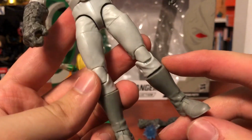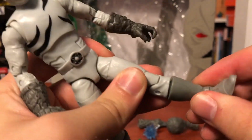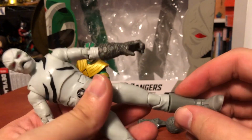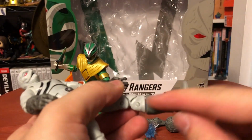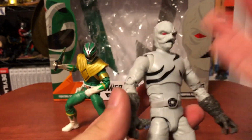This is an issue that's happened with a few different Hasbro figures, not just Power Rangers, and that's where the boot rotation has caused a separation. This happened on my Marvel Legends Sabretooth, actually, and I think another figure. It was another big figure, so this is the first time this has happened on a smaller one. But it's something to keep an eye out for. Something's warped. There's ways to heat this up, pop it off, and get it back on. I haven't done that yet because I did want to show how I got the figure.